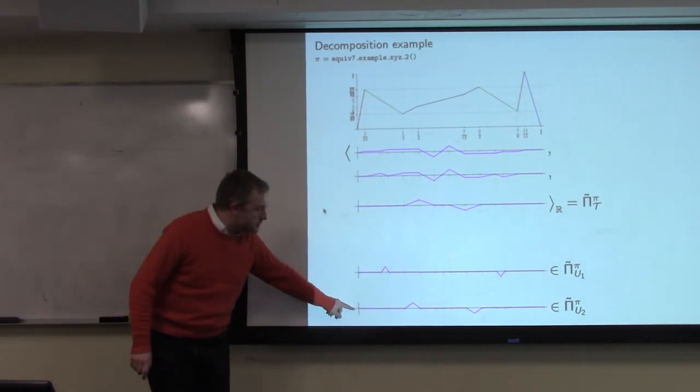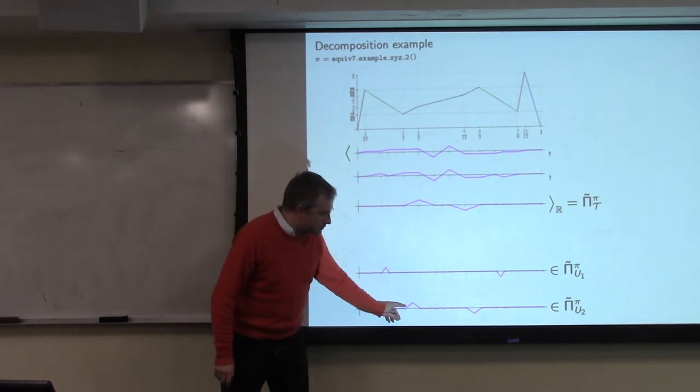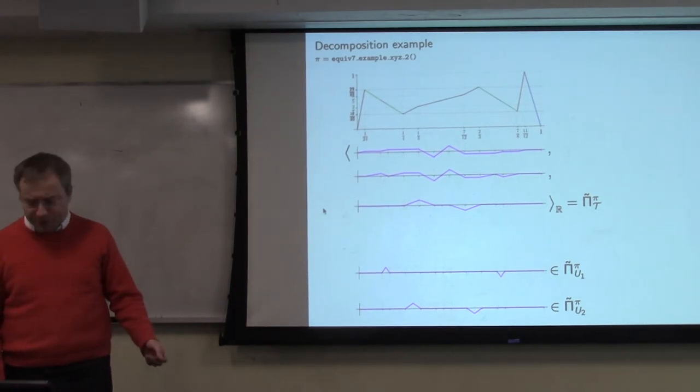And here's a second space. So another special interval, pick a Lipschitz function, reflect it over. Again, the same group expresses this kind of prescribed symmetry. Okay.